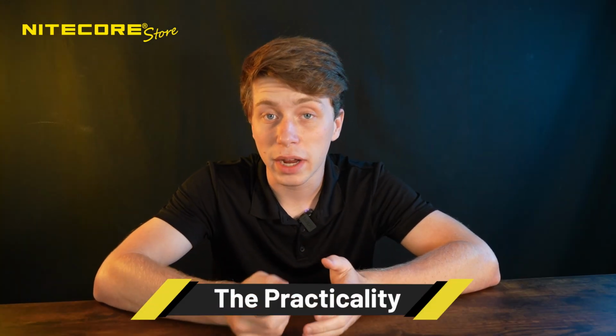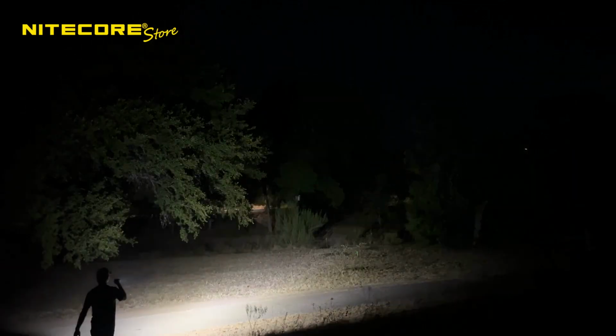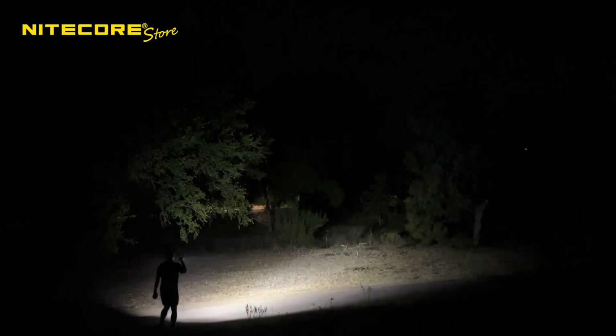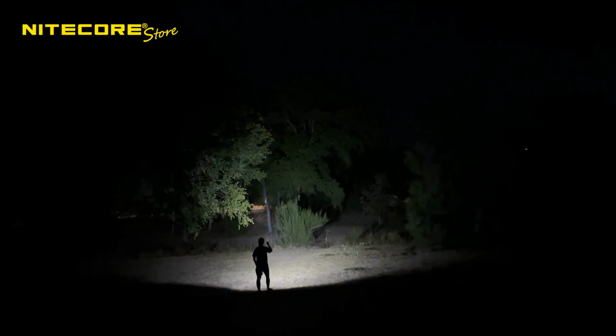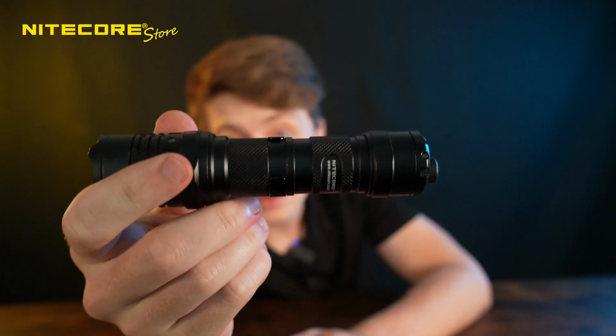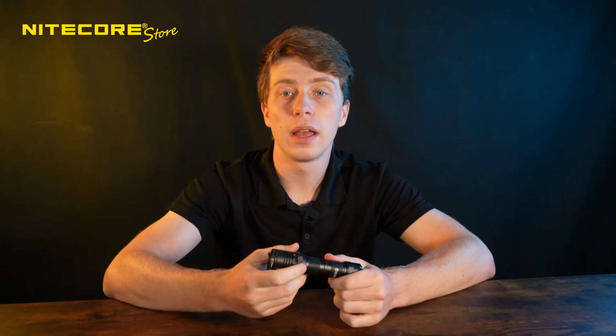And lastly, for the practicality of this light, how often are you going to be using this light? And for me, the answer is a lot. This thing is only 5.57 inches long, and it's only a hair over 4 ounces, so it's super easy for me at least to carry around. And adding on to that portability, it has 2 trenches where you can attach your clip. So if you want to carry it bezel up or tail switch up, it doesn't matter, it can carry that way.